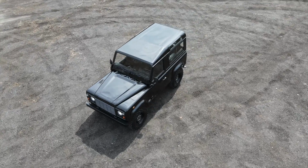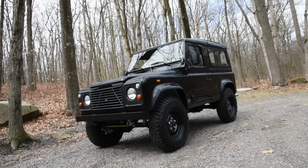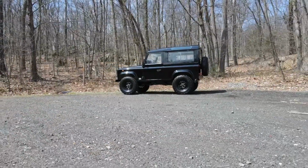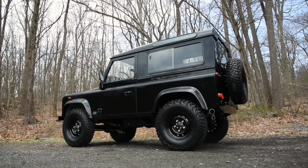For both off-road and on-road survival and enjoyment, a Land Rover Defender is an adventurer's preferred vehicle. Owning and driving a Defender is joining a lifestyle, a club for those that want ruggedness and versatility with style and class. Our Defenders achieve all of that.